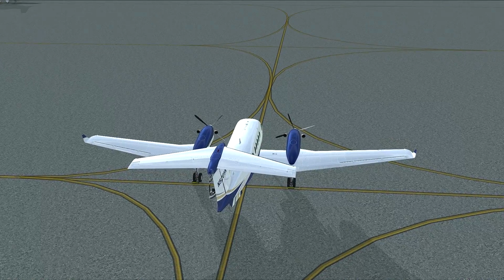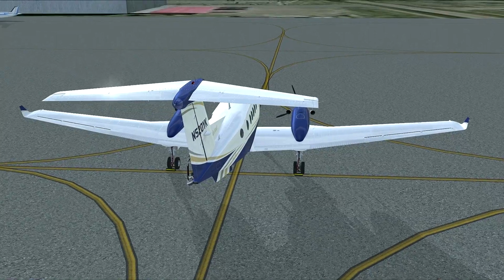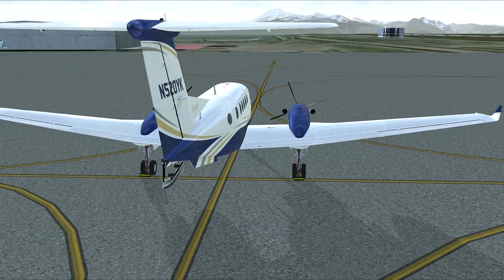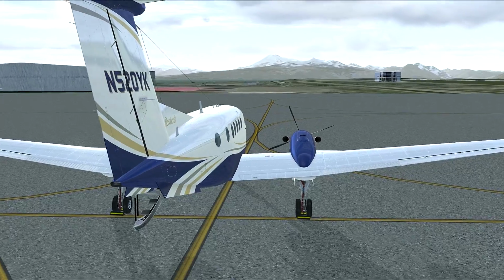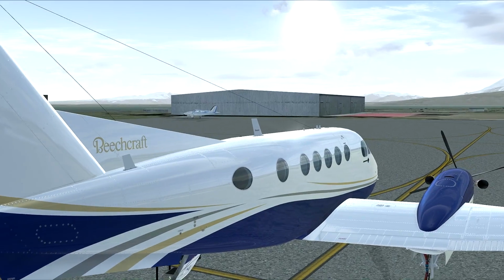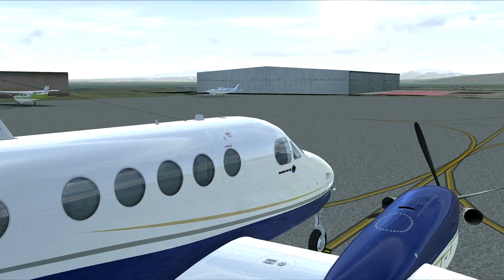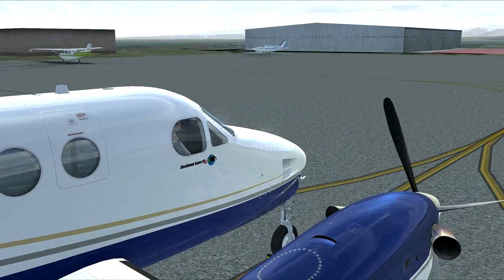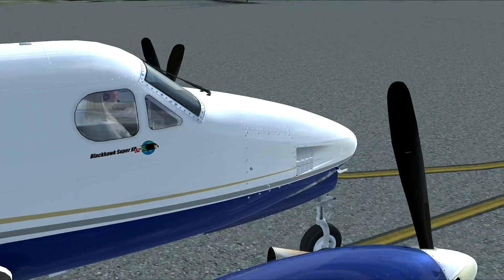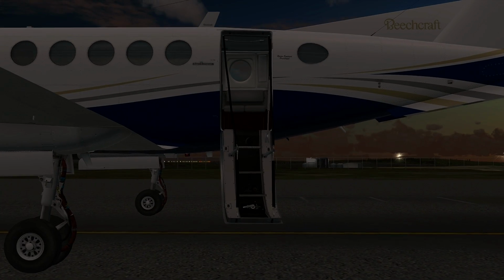So, if you like what you see, all this can be yours for somewhere in the neighborhood of, wait for it, $3 million US. Now, if you prefer to spring for a brand new King Air 200 GT, or a 250, or even a big new 350i, you will need to fork out between 5 to 8 million smackaroos. So, I'm thinking we'll stick with our King Air Blackhawk Super XP-52. And with that said, climb aboard, buckle up, and let's go flying.